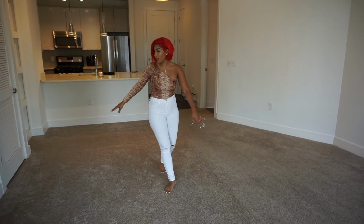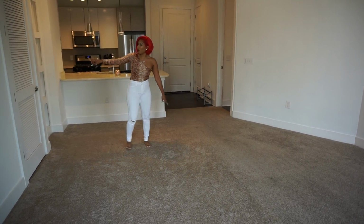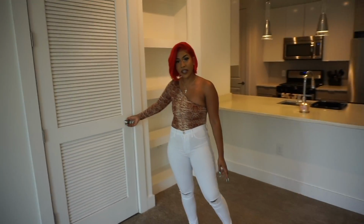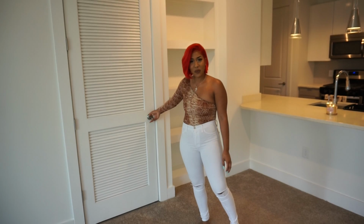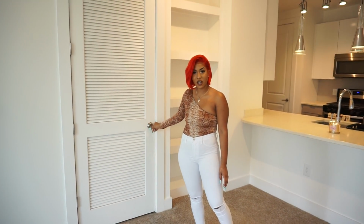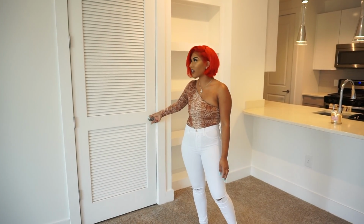So I love that this is really big and spacious. Over here, I don't know what this is, but we can't get into here, and sometimes it makes noises in here, which is a little scary. But I think this is like the heater. Yeah, whatever you call it.